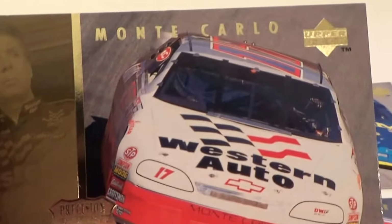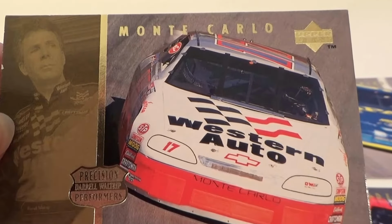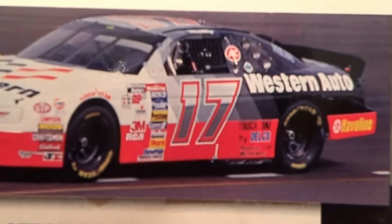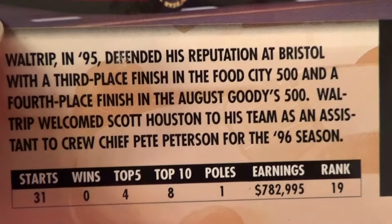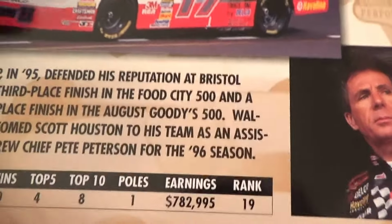Monte Carlo. All right, Western Auto. Very good. Darrell Waltrip. Nice side view there. Look at that. $782,000. Very good. Great.